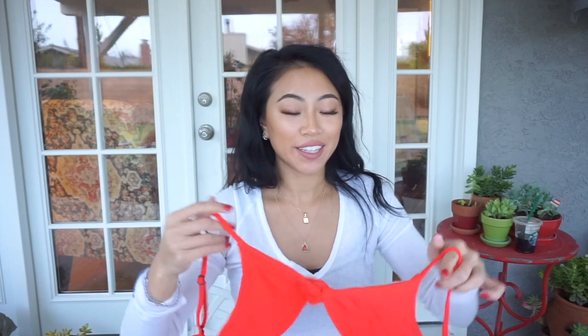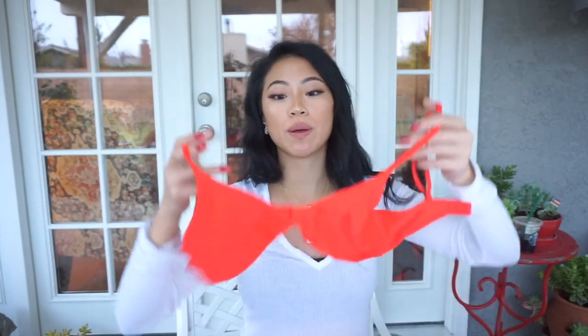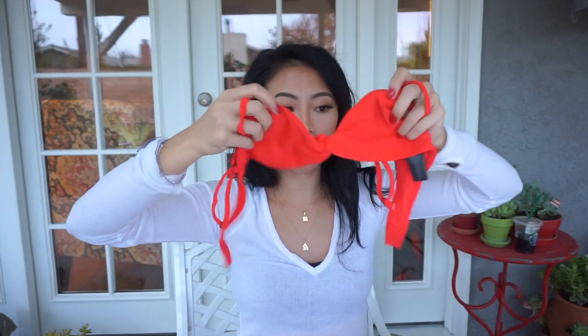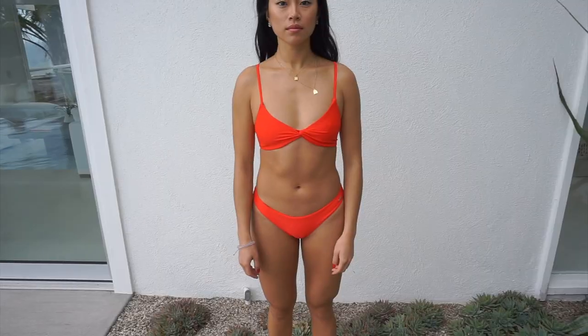And then the last suit that I got is this red piece, and this one is one of my favorites. I would say my favorites are the yellow one and this one, and I feel like the red is just such a striking color. On camera it does look a little bit brighter red than it is in real life, but I love the little twisted detail in the front, and I just feel like it looks so flattering on you. This red color is just so pretty.